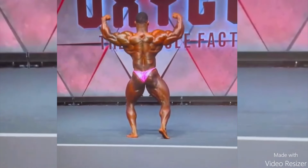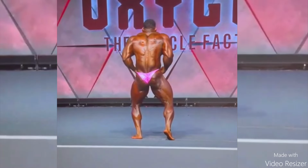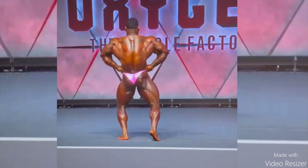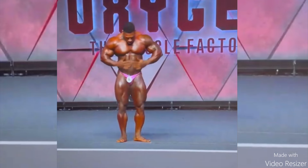Well, look at that hamstring. I see that hamstring and that glute. And you see the sharpness. You see he was not lying. No, he was not lying when you're talking about hamstring, glute. He wasn't lying.